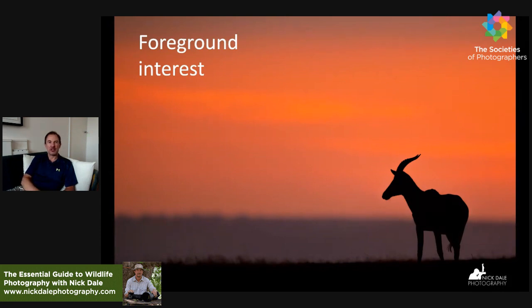Foreground interest. So is this a shot of a topee or a shot of a sunset? Well, it's both, isn't it? So the foreground interest is the topee, but of course to me, I just love the colors, and that's all about the sunset. But if I hadn't had the topee there, it would just be a bit, meh. Yes? So you need both.